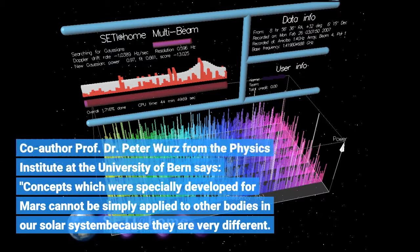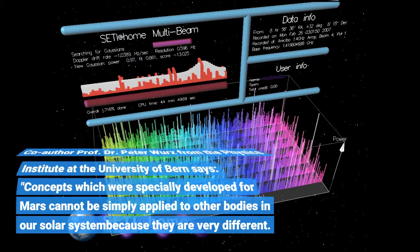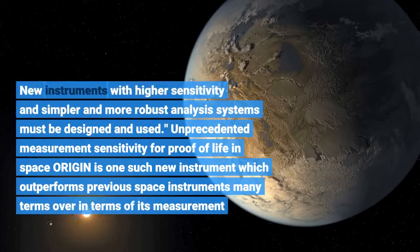Co-author Professor Dr. Peter Wurz from the Physics Institute at the University of Bern says, concepts which were specially developed for Mars cannot be simply applied to other bodies in our solar system because they are very different. New instruments with higher sensitivity and simpler and more robust analysis systems must be designed and used. Unprecedented measurement sensitivity for proof of life in space: Origin is one such new instrument which outperforms previous space instruments many times over in terms of its measurement.